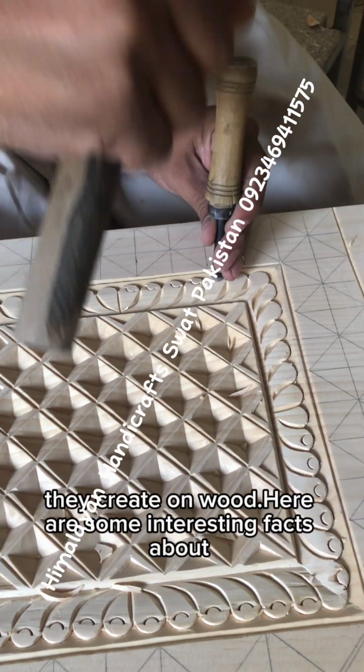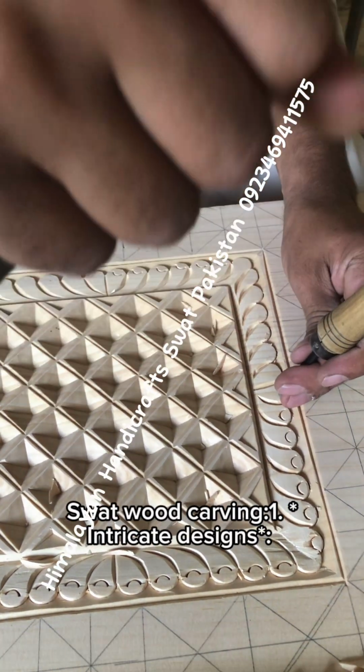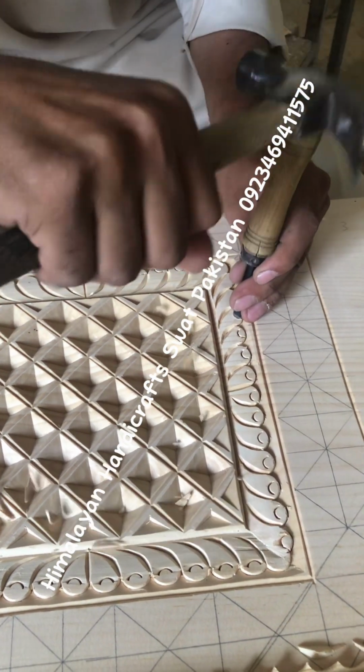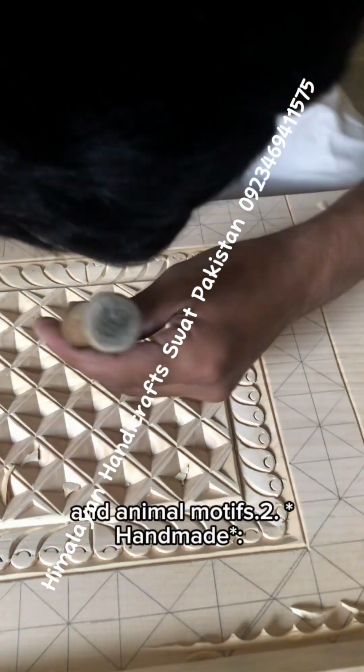Here are some interesting facts about Swat wood carving. 1. Intricate designs. Swat wood carving is known for its intricate and complex designs, which often feature floral, geometric, and animal motifs.